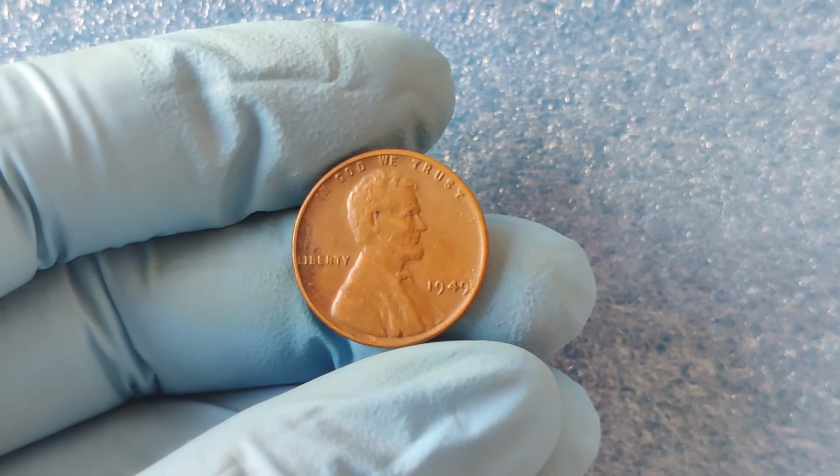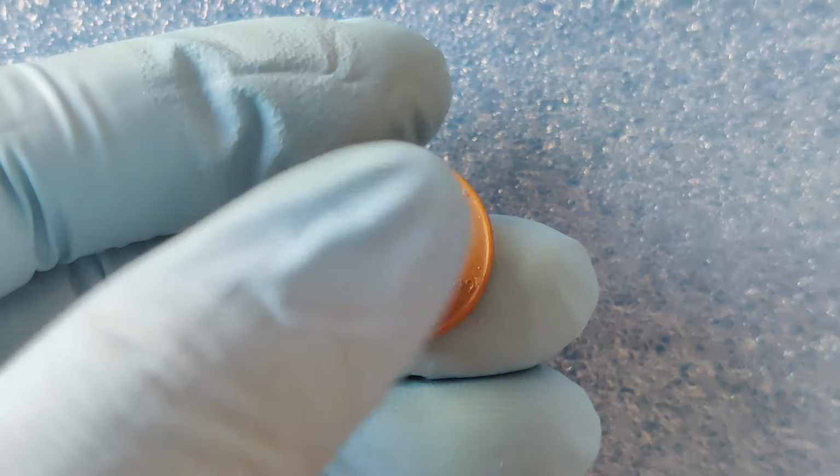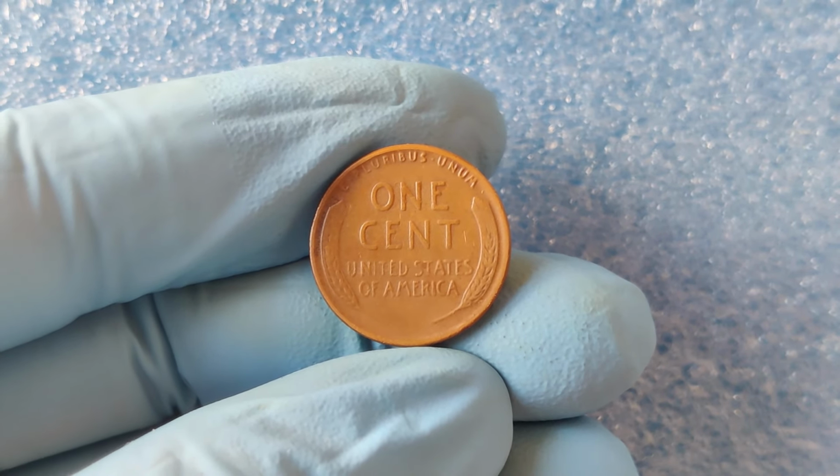These small mint marks can make a huge difference in value, so be sure to stick around as we explore which variations are worth the big bucks. Now, let's talk about those mint marks and why they matter so much.